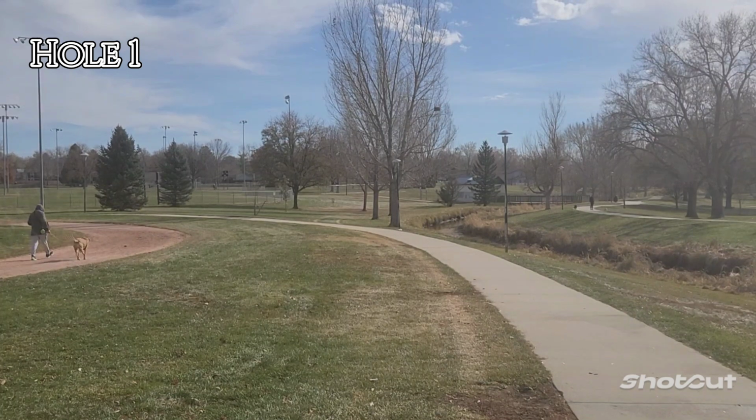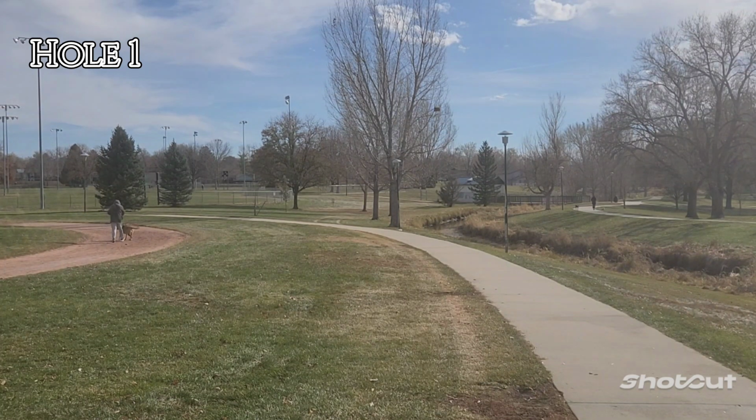There is not much headwind today. It's a lot earlier than I normally get out here. I've been shooting later in the afternoon, and the glare has been really affecting the footage on my camera.